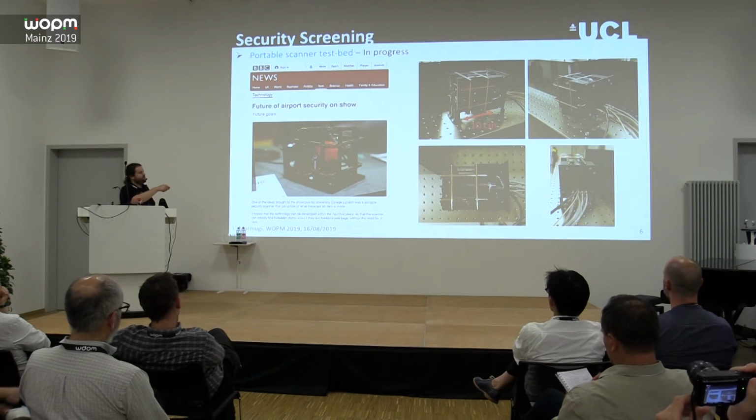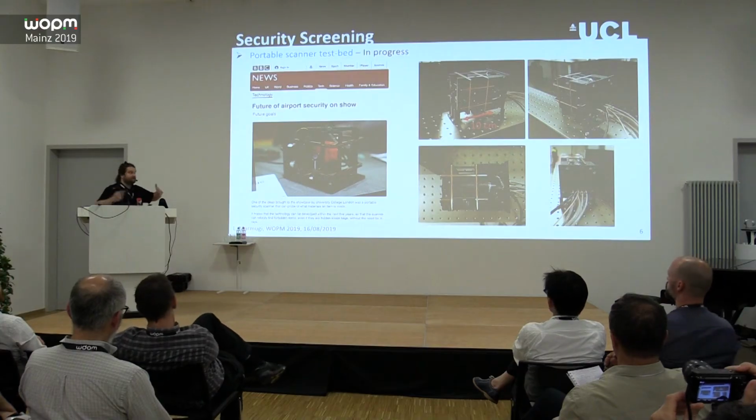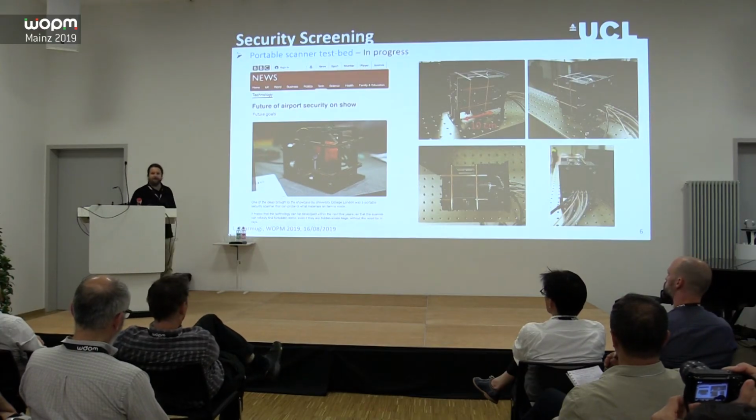We were lucky enough to be featured on BBC News, and we have recently commissioned our third generation of portable scanner. This is handheld, and can also be placed on a 2D or 3D scanner. It comprises everything, including the laser sources. So what you see here is just the extraction of the signal and the power cable for the system. The characterization of this is in progress, so I can't tell you much more than that, but we're quite proud of this.